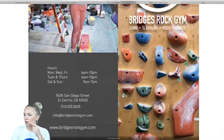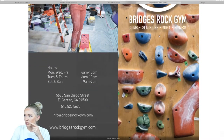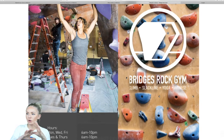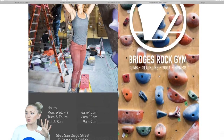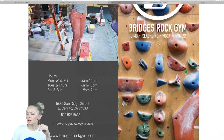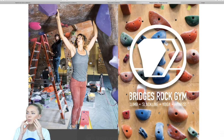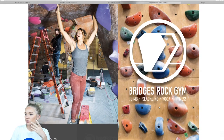Otherwise, I think the images you picked are good. This one seems to be a little pixelated. Maybe find images that have a better resolution. I'm wondering if there's a way to create a cohesiveness in the colors used in the images, because here we have different colors. We have red, orange, blue, and so on. I'm wondering if you can maybe tone it down just a little bit so that you can concentrate on the brand itself.